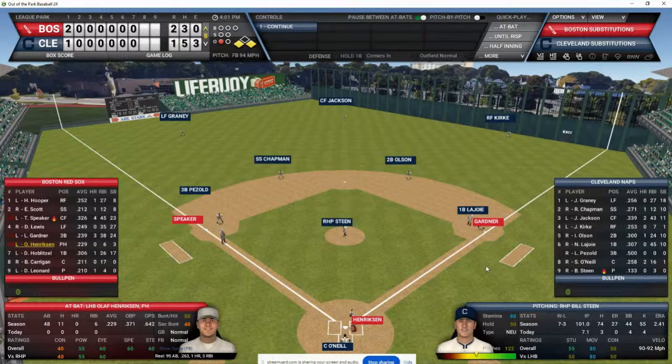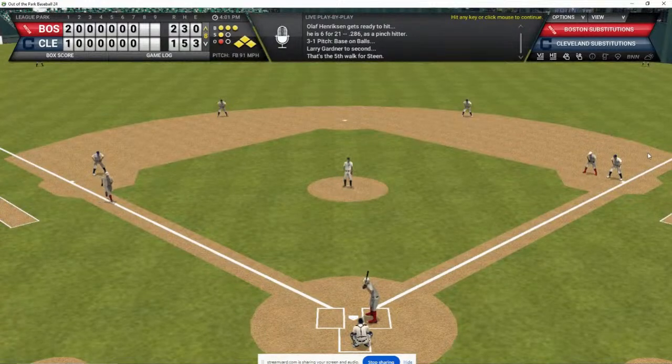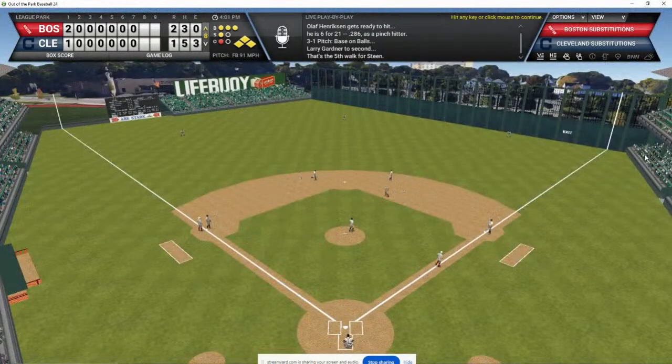My guess is the AI likes the left-right combination better than they like the higher average by Janvrin. Hendrickson is the Red Sox number 1 choice for pinch hitting on the season. Runners on first and third, 1 away. Here's Steen's pitch. And he walks him. That is ball 4.